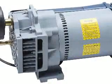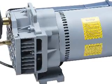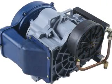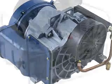A scroll air compressor uses two scrolls to pump and compress fluids such as air. Scroll air compressors have fewer moving parts than conventional compressors, which improves reliability. Scroll air compressors integrate all the features of the fourth dynasty compressor.